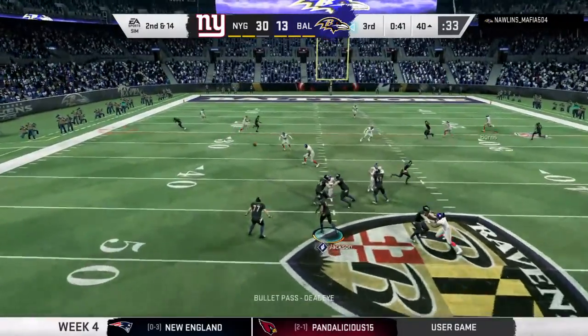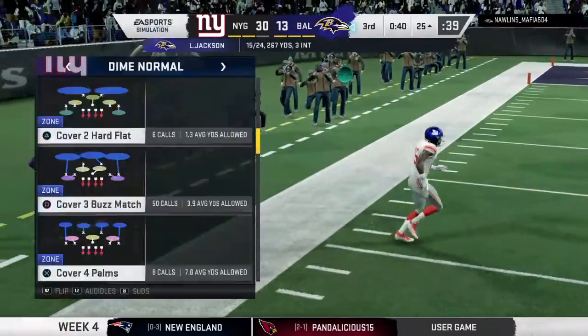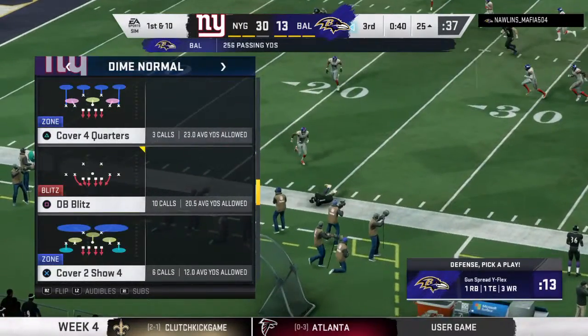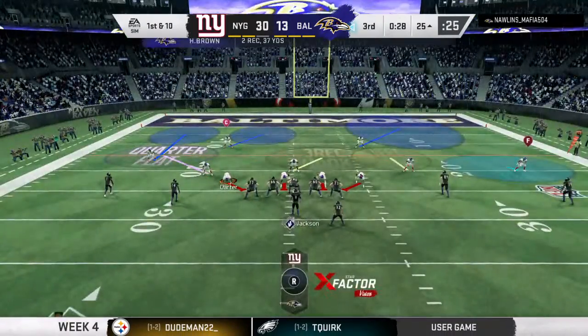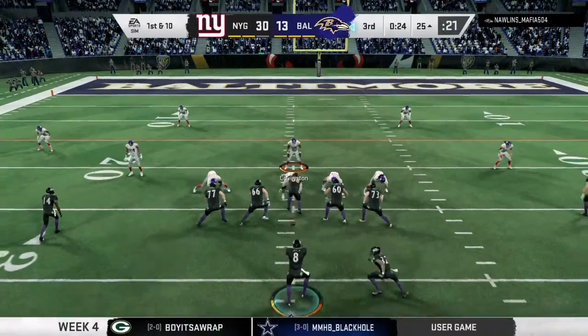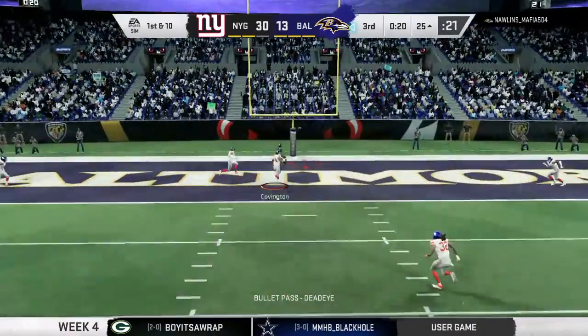To throw is Jackson. This will be caught by Brown. And he'll cross over out of bounds right at the 25. That's good for a Raven first down, 15 yards there. This quarterback is now over 300 yards for the game, and there's time to improve on that as he's got a 1st and 10.